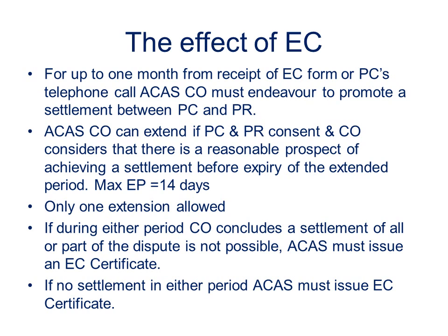If during either protected period or extended period the officer concludes that a settlement of all or part of the dispute isn't possible, then Acas is obliged to issue an early conciliation certificate. Similarly, if there's no settlement in either the prospective period or the extended period, then Acas must issue an early conciliation certificate under Rule 7.2 of the rules.